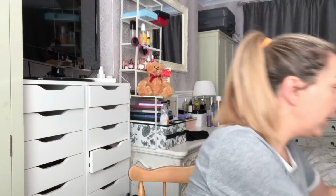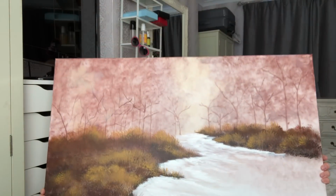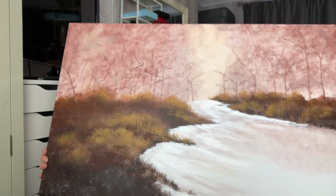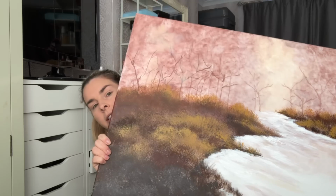I've got painting to do. Oh, I've got painting. I'll show you. I'm halfway through. I'll quickly show you. I brought it up to show you, and I've moved my chair back to show you. So I'm halfway through. Can you see? It's acrylic. I'm really over the moon with it.